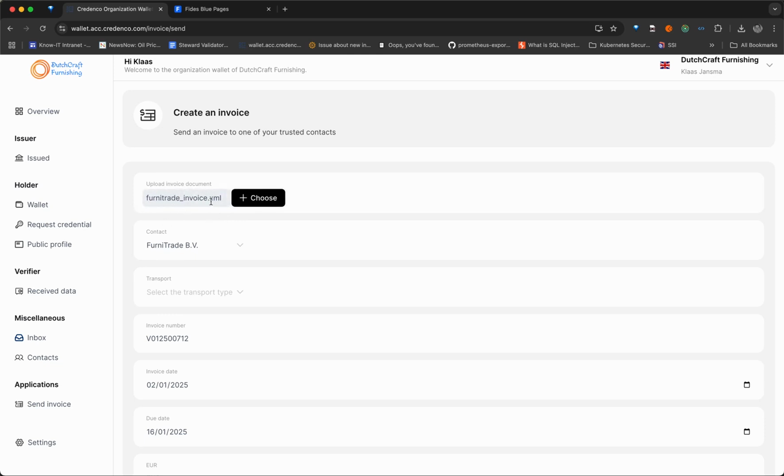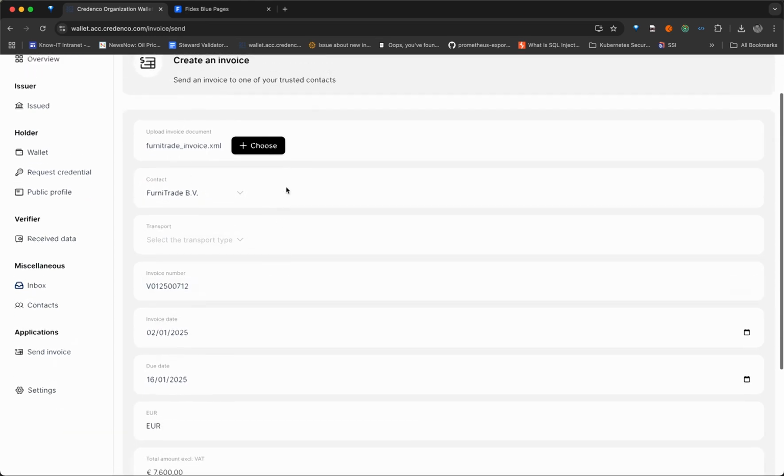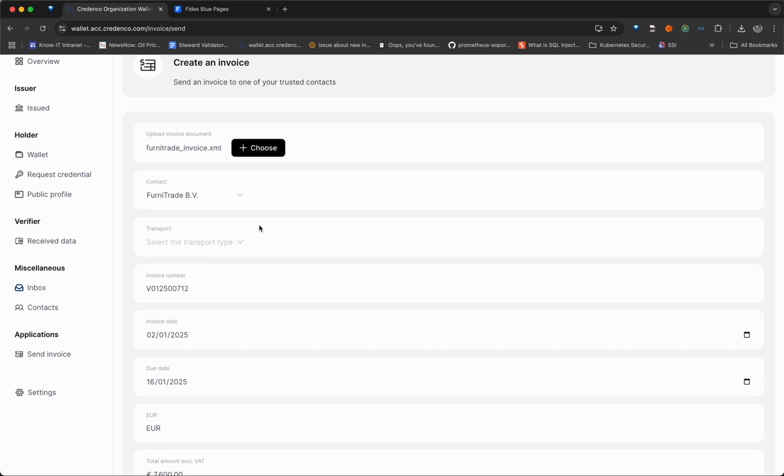In this UBL there is the Chamber of Commerce number of Furnitrade. I looked it up in the Blue Pages and I filled it in my finance system. Based on that Chamber of Commerce number, it will now automatically look for a company with that number and it finds Furnitrade in the Blue Pages. So that's correct. I want to create an invoice for Furnitrade, and then I can choose where to send the invoice to.